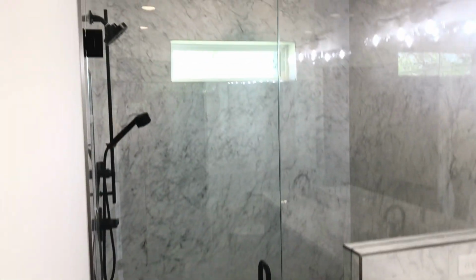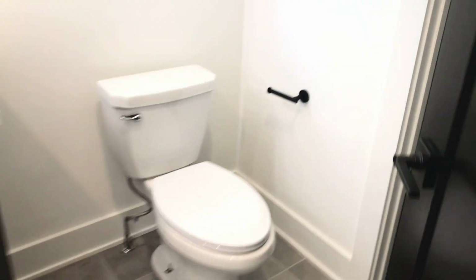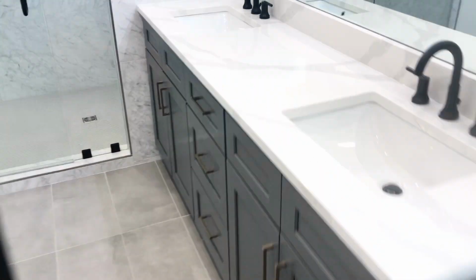And the master shower. Double vanity. And then around here is the closet, which is massive. You can see this full walk-in closet here with all the built-in shelves. Really nice size. All right, don't miss it. 1005 Alice Street, Unit A.